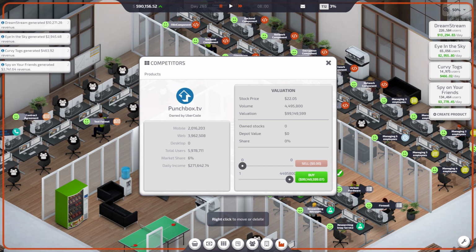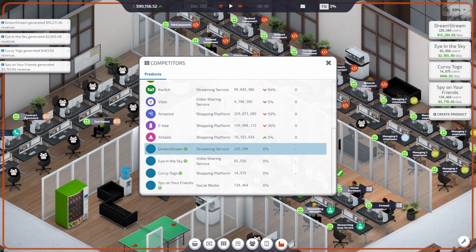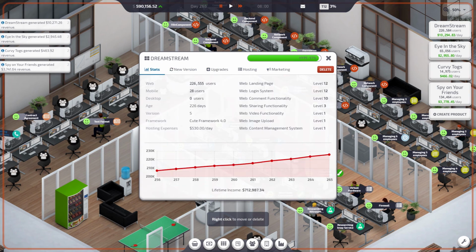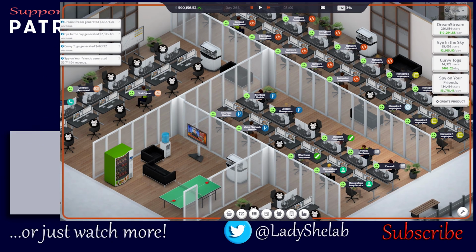What? I can buy stock in other companies? What? Did not know this. Yeah, okay. So next episode, I will be buying stock in other companies and we will be using that to hopefully make some money. So we'll be doing some stock trading. I didn't even realize that was part of the game. That's crazy. We've done all these things with products and I thought I'd done everything there was to do, and I've suddenly found another thing that I can do to make some money. So yeah, we'll be doing some of that next time.